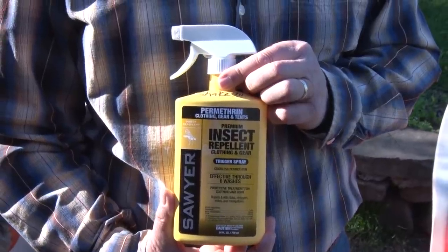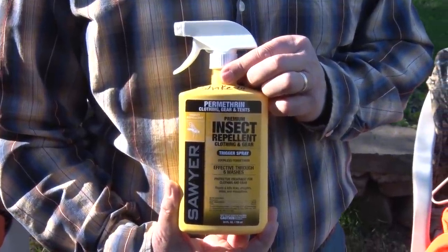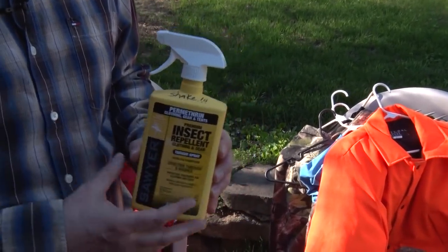So anyways, I start doing all this research and I start coming across this one particular product time and time again. What it is, it's called permethrin. And it is the best tick repellent that you can get out there, bar none. Beats the heck out of DEET. It's not even in the same category. All right. Permethrin is basically the synthetic version of pyrethrin, which is the insect repellent in a chrysanthemum flower.